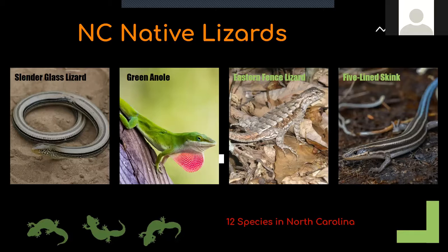So you might think it might be a snake, but there are a few things that make it a little different. One of which being it has eyelids. Snakes do not have eyelids, lizards do. So if it has eyelids, it's going to be a lizard. So that is a lizard.